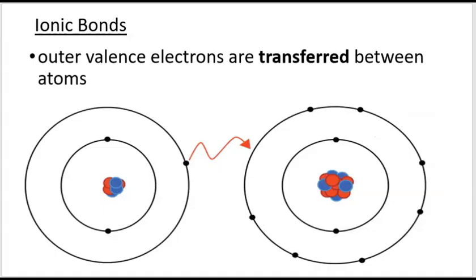If we look at what these outer valence electrons can do in one form of a bond, we get what's known as an ionic bond. Here, an outer electron gets transferred from one atom to another atom, resulting in a filled shell over here and hopefully a filled shell over there. Remember, filled shells are more stable. Because you're losing a negative charge here and picking up a negative charge there, you end up with charged atoms, and those charged atoms are known as ions.